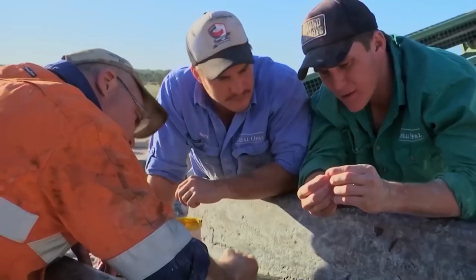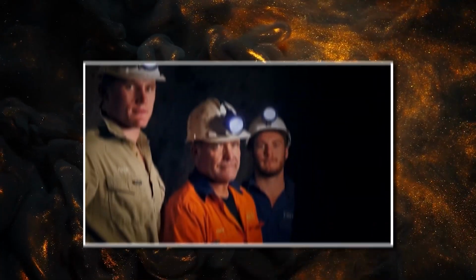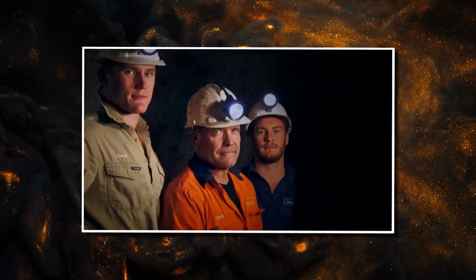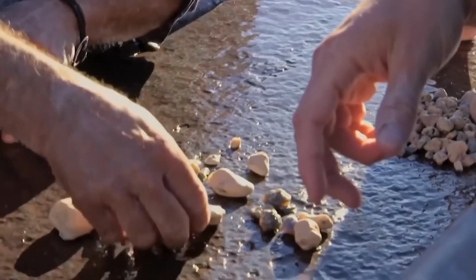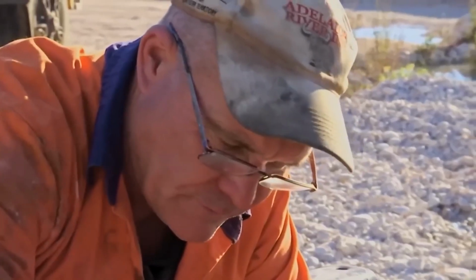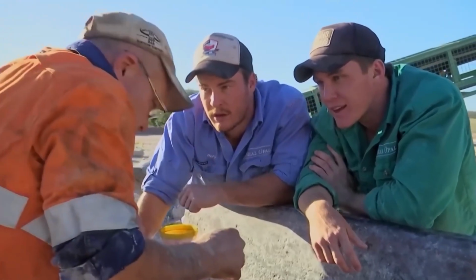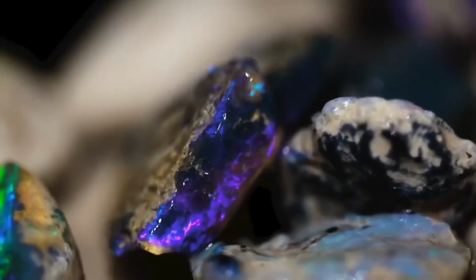As they reflect on their season's end, the miners express their excitement and satisfaction with the outcome. Despite the challenges they faced throughout the season, their perseverance and hard work have paid off handsomely. However, there's a sense of bittersweetness as they realize that this marks the end of their mining journey on this particular claim. With the discovery of more opal, the miners are eager to continue their efforts.